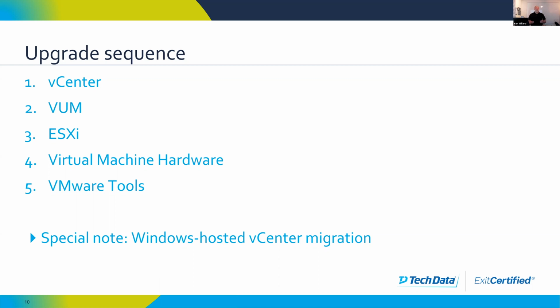The good news is, if for any reason that process doesn't happen, all you have to do to fail back is power off the new Linux virtual appliance version and power back up your Windows version. Right, so you've got a nice clean failback if something goes wrong, and then you can do your troubleshooting.